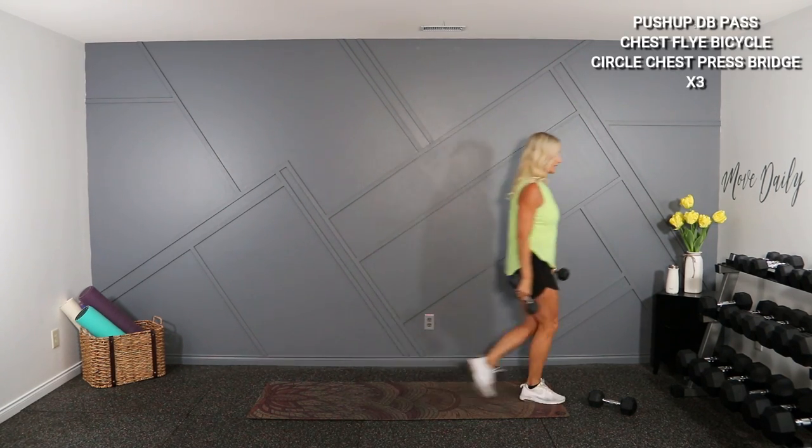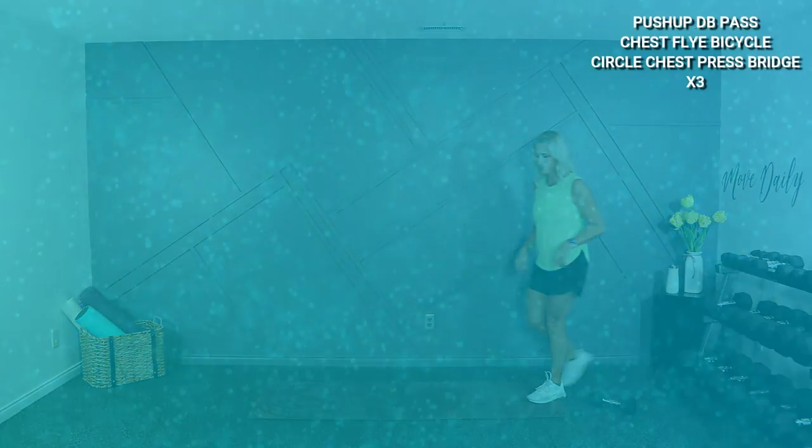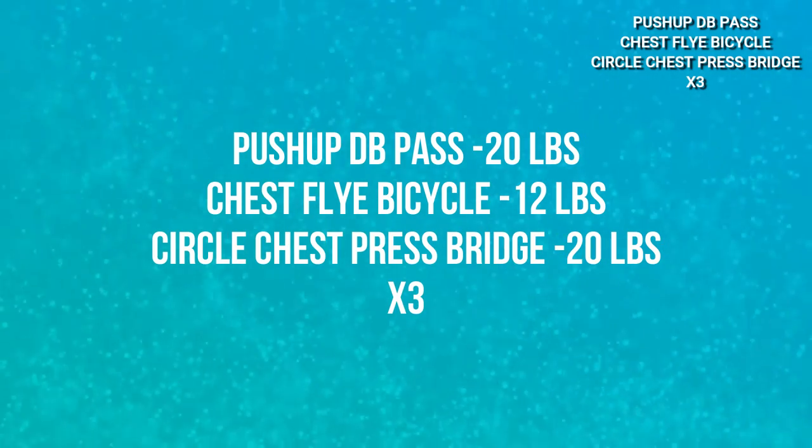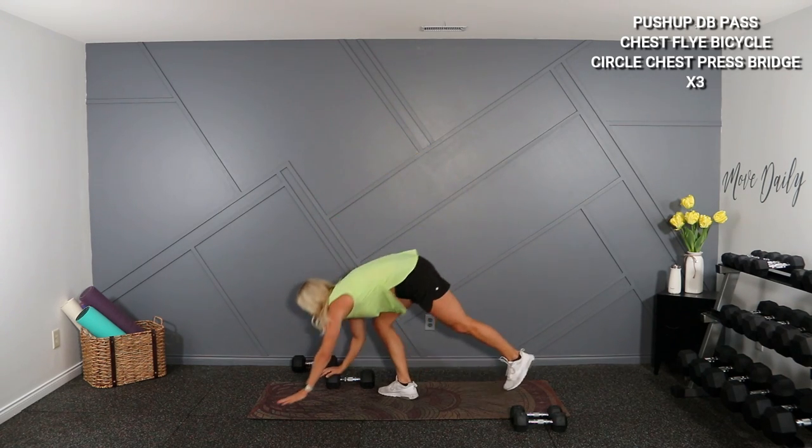Okay, the next circuit is gonna be down on the ground. Grab these weights. We're starting with that push-up dumbbell pass. I'm gonna get a 20 down here.